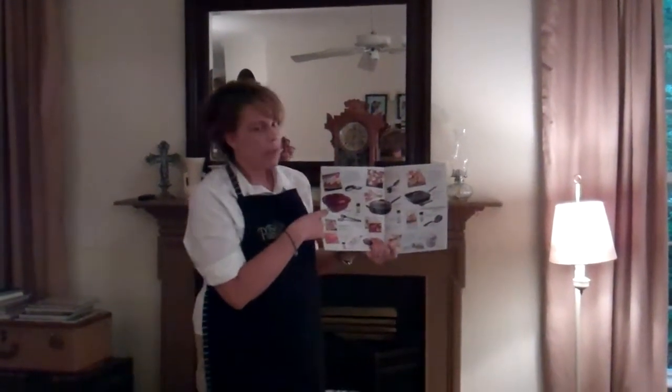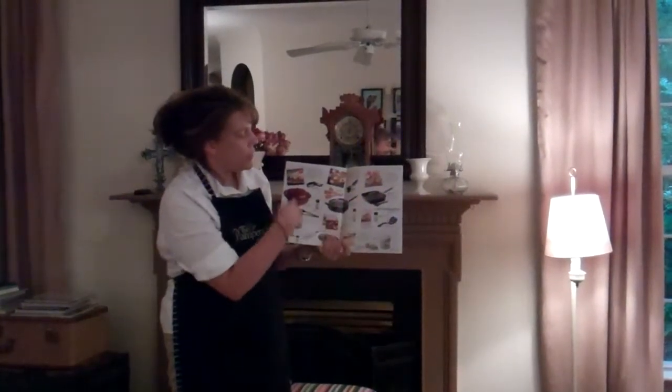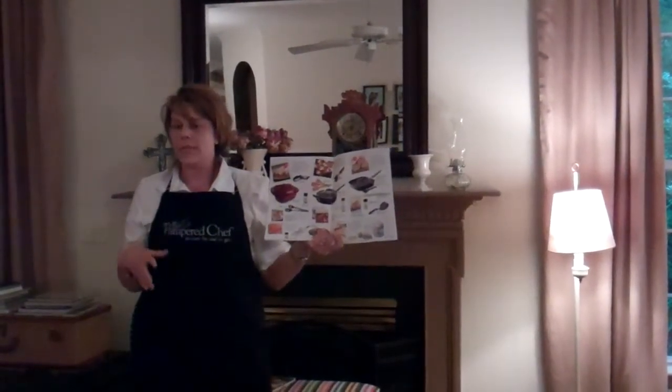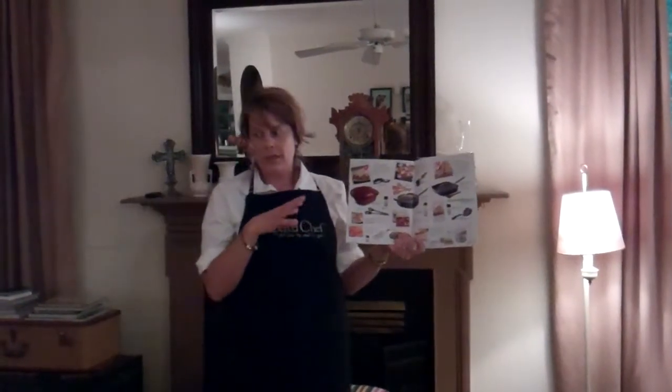This is our deep covered baker dinner set that we talked about earlier, our skillet dinner set, and our grill pan dinner set. These products are the ones that I use to cook dinner with every day at my house. I absolutely love cooking dinner in these products.